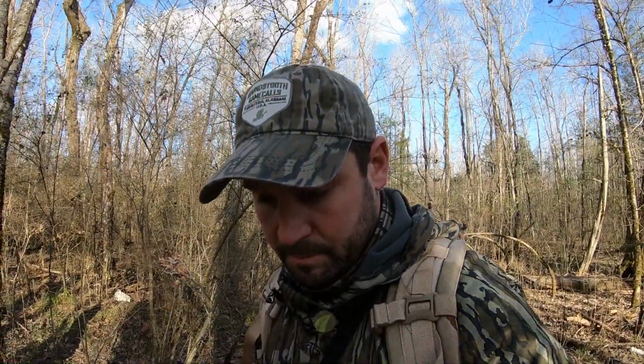I'm looking for natural food. I'm looking for deer feeding on something, whether it's privet hedge or water oaks or whatever. I'm just going in with an open mind, and I'm already finding some good deer trails right here. So let's see.